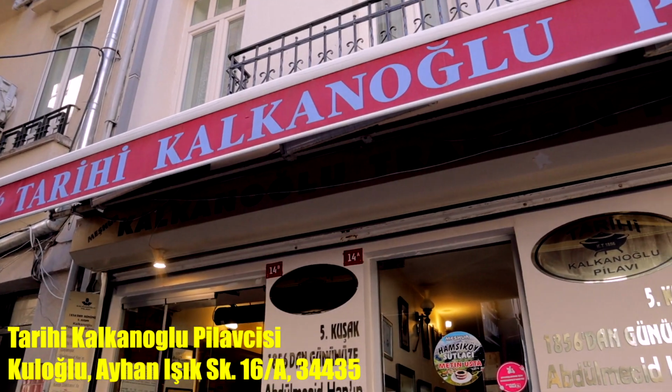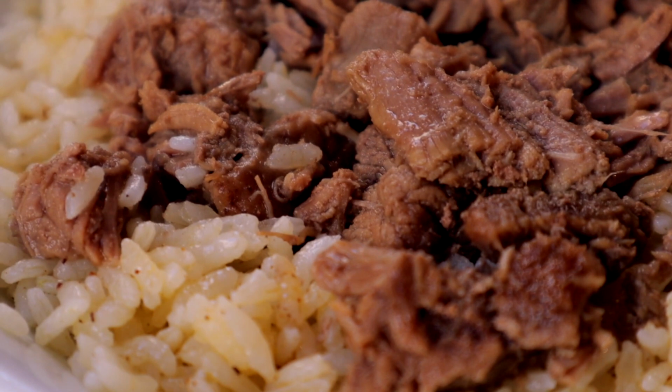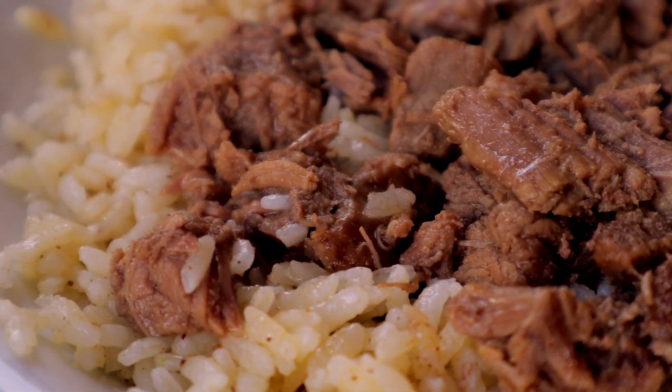Next place we've come to is a place known as Tarihi Kalkanoglu Pilavi. I'm not sure if I'm pronouncing that correct, but I will put it below. Now this place serves pilav, rice pilav specifically. And I mean, just looking at it, it smells so good. The store itself has been open since 1856. So if that gives you any idea how old this place is, if you've been open for over 200 years, you gotta be doing something correctly.